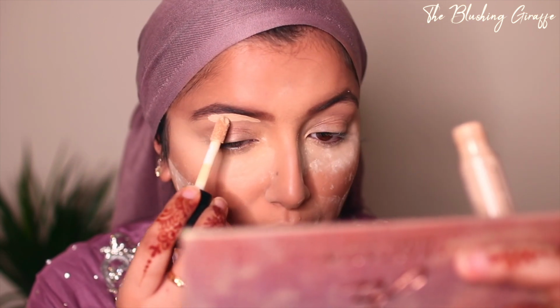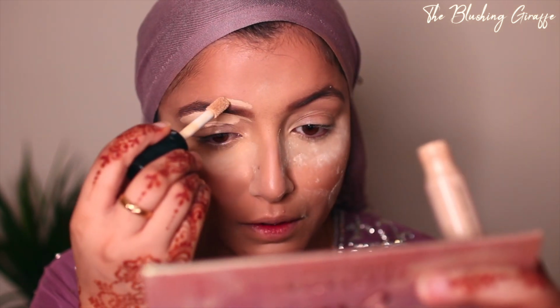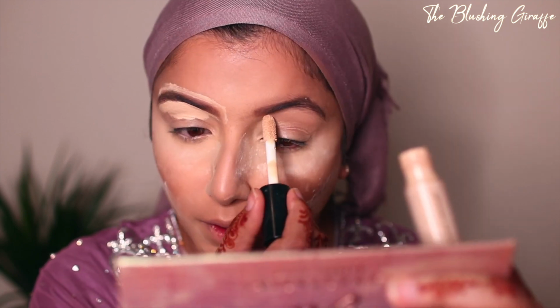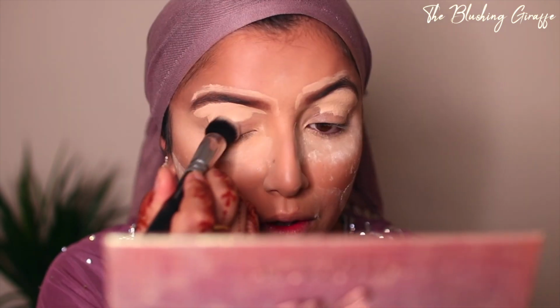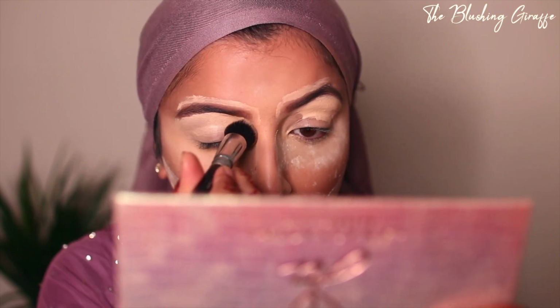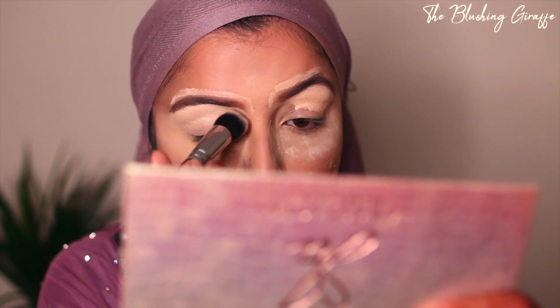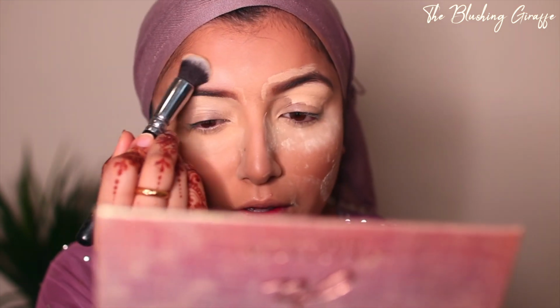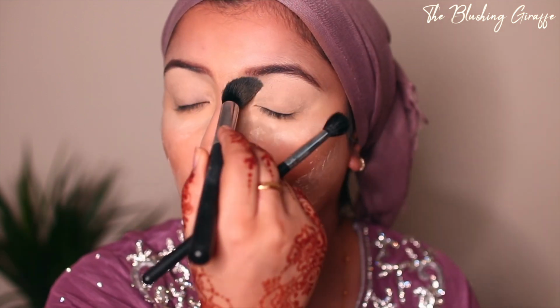And then I'm taking the e.l.f. concealer in light beige and I'm really heavily cutting out my brows. Is that the right word? Cutting them out. Basically, I'm applying a lot of concealer at the top and the bottom. And this makes a humongous difference. It makes your eyelid space appear bigger and brighter, and it makes your eyebrows seem a lot less harsh, even if you have gone in with quite a dark colour. Can you see? Just looks amazing.